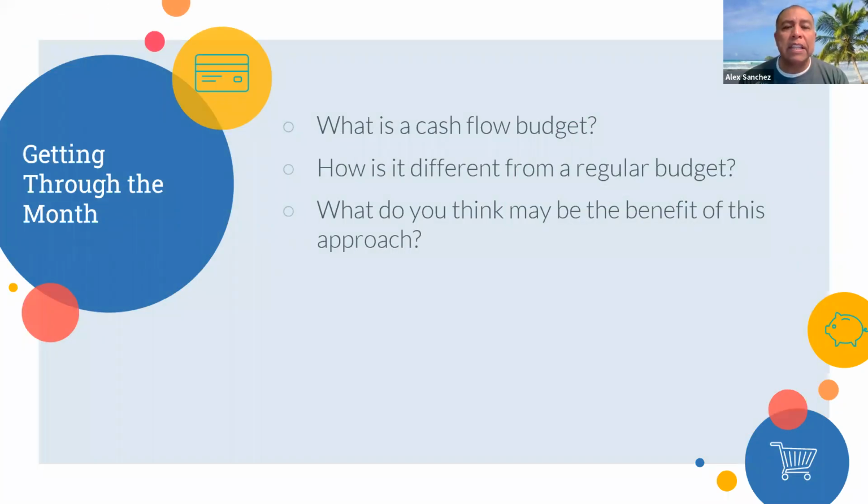So let's begin by asking you a simple question. Do you know what a cash flow budget is? I will explain a little bit here in a second about what exactly a cash flow budget is. And then we're also going to talk about how it is different from a regular budget, and what you think may be the benefits of this approach?